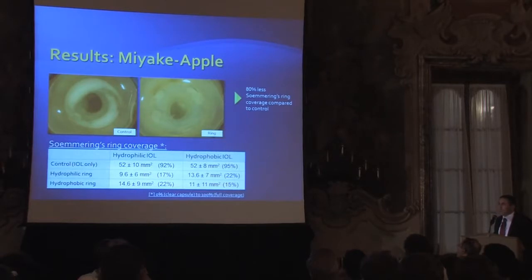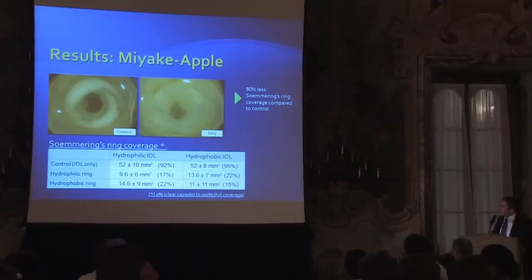And this is probably the mechanism of leaving the capsule open. No one knows how it's doing it. But maybe one of the things is that if you leave the capsule open, the cells have maybe no ischemic process, and they are not starting to migrate and to proliferate. So you can see here when you do measurement of the area, you can see significant reduction of the Sommer's ring area.